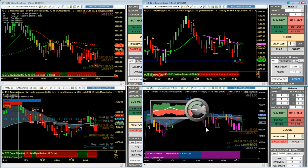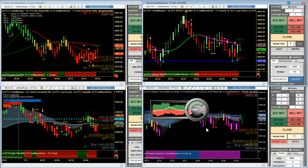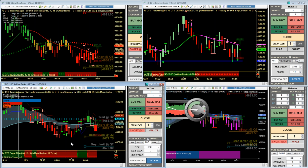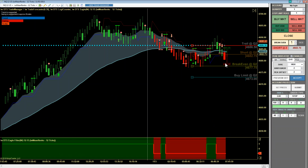1100 on the buy now and just about 1650 on the sell. So you would think with that much selling pressure, the market would continue lower, but these lows, oops, here we go. These lows right here, 46.79, huge.